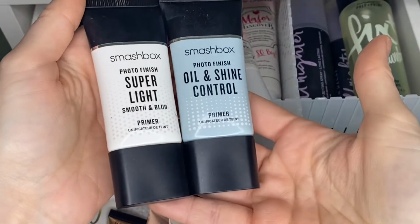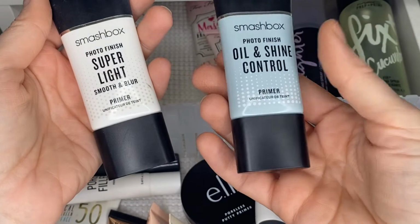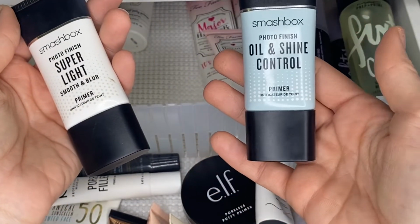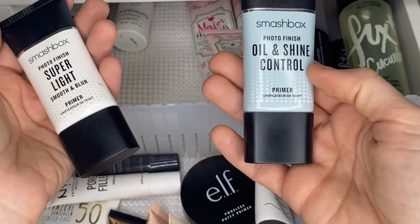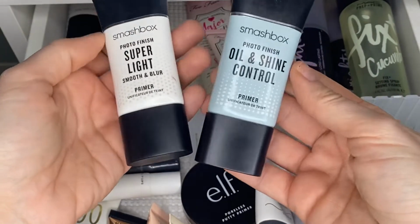I have my Smashbox primers, Photo Finish Super Light Smooth and Blur Primer, and recently I picked up this one. This is a newer launch. I believe it got launched in 2020, correct me if I'm wrong. This is Oil and Shine Control. This was specifically made for oilier skin types. I enjoyed both of these.